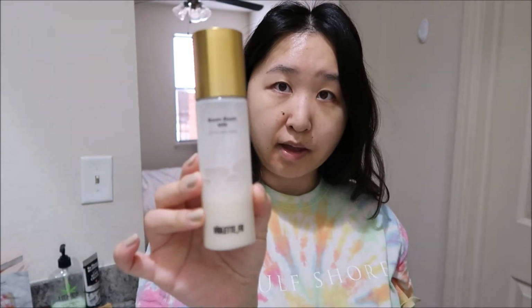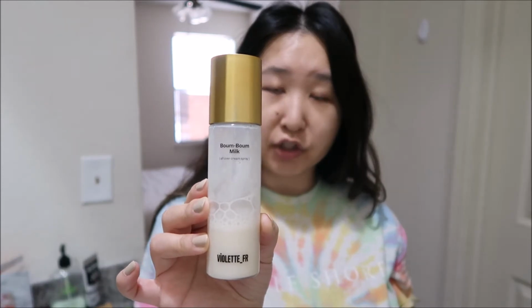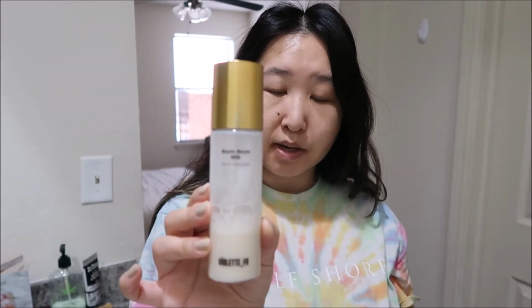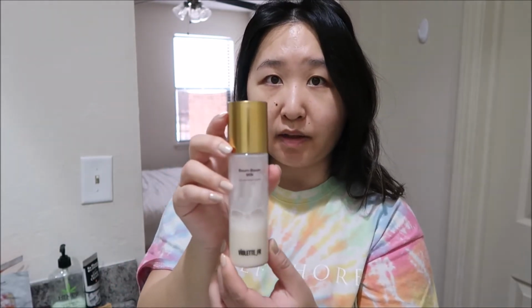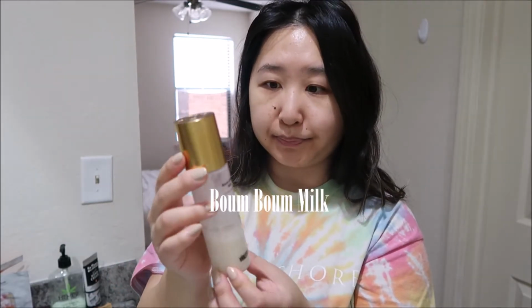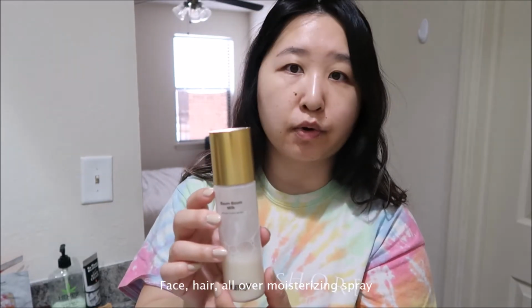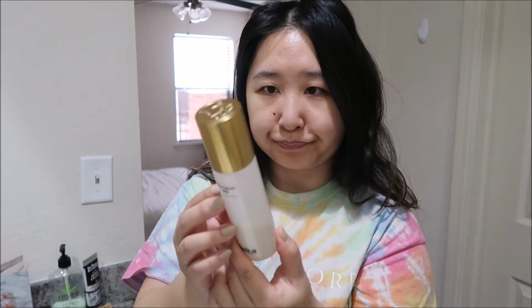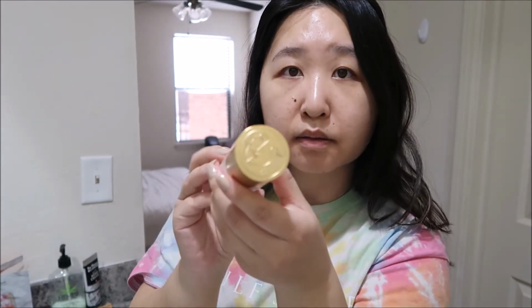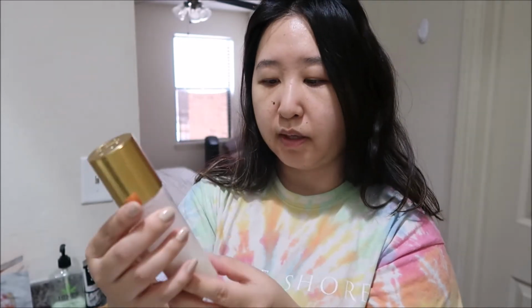Another toner that I love is this one. It's by a French makeup artist named Violet, and she also has a YouTube channel, but yeah, I love this. It's called Boom Boom Milk, and it's just a face spray, hair spray, body spray for moisture. Boom Boom Milk All Over Cream Spray. Yeah, and look how beautiful that is. I also got this as a Christmas gift, but it's really lovely.